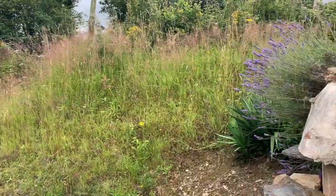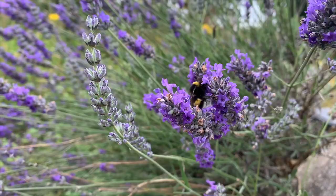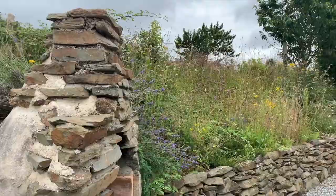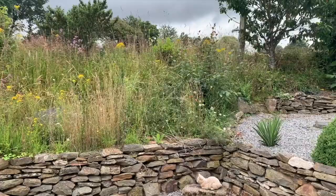Got some work to do today. So I'm gonna clear all this bank here. Lovely bit of lavender here, look at the bees in, working away there. Fantastic. Yeah, so clear all this lot here. This is all weed and bramble. This was clear when we left. So clear it all the way along there, all up to that tree there.